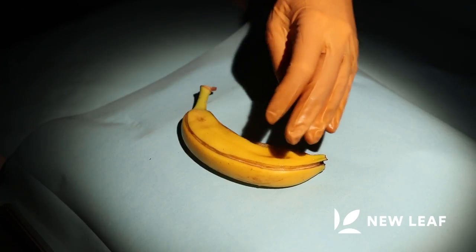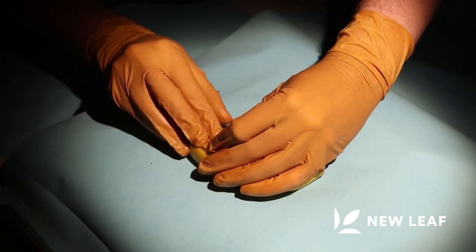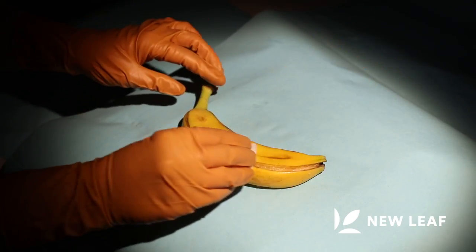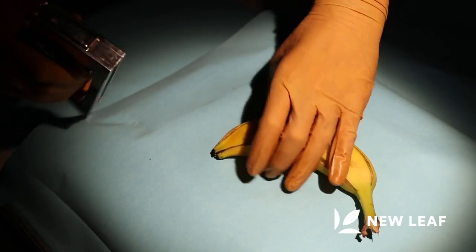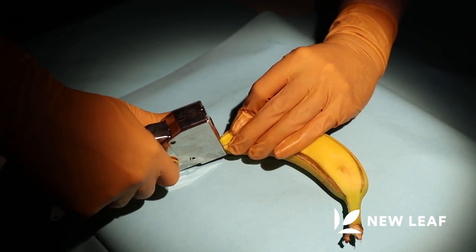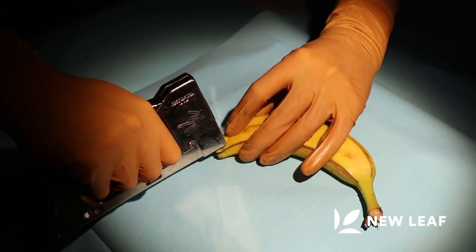Should we staple or? Should just leave. Yeah, I think it goes well.